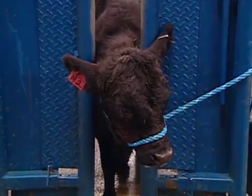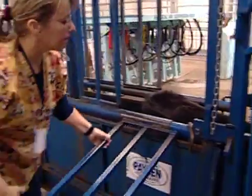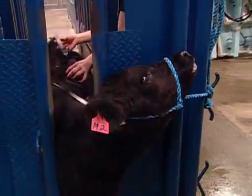Poindexter the calf is blowing up like a balloon. He can't burp up the gas in his stomach and is in danger of suffocation. Now he's being given local anesthetic in preparation for surgery, his last hope.